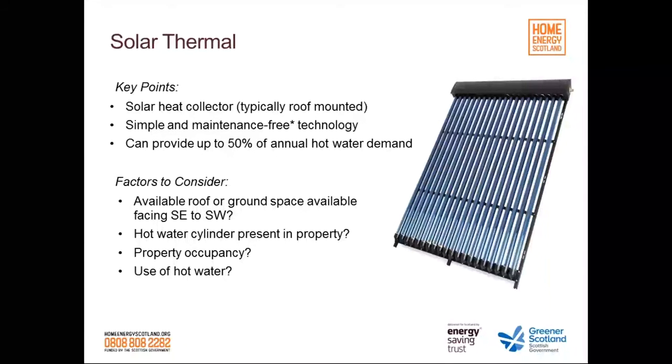I've already really covered what the factors to consider are, but again, in brief, ideally you want a roof space that's facing somewhere between southeast and southwest. You want a heating system that actually has a hot water cylinder. If you've got a combi boiler, there are ways to get a solar thermal system to work with it. Typically, however, your initial cost will be higher and your returns will be poorer.